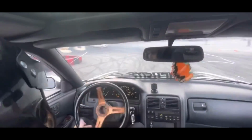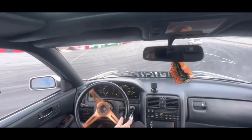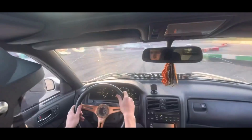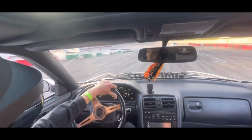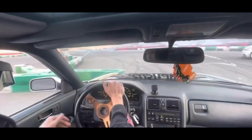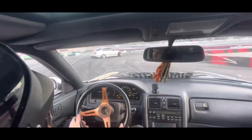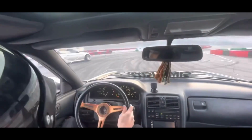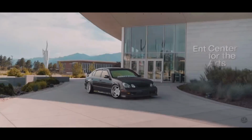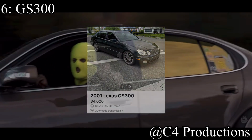But the problem is this car weighs like 5,000 pounds. It doesn't have any manual transmission options for it. It's not a sports car. If you're looking to get into the VIP style, if you like stance cars, then an LS400 is a great deal because it is a good stance car. But if you're looking for a drift car, a race car, or anything like that, you can do it with an LS400, especially since it has a 1UZ under the hood, but it's just going to be a little hard to do that.